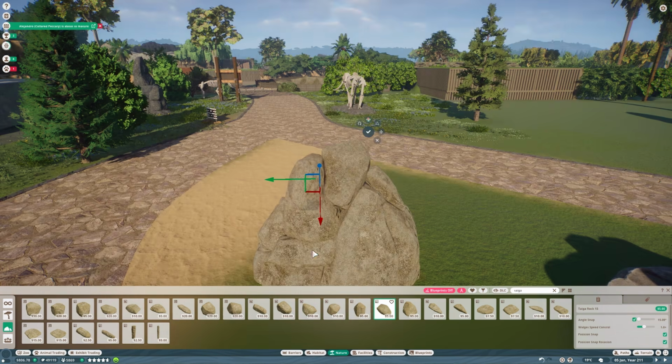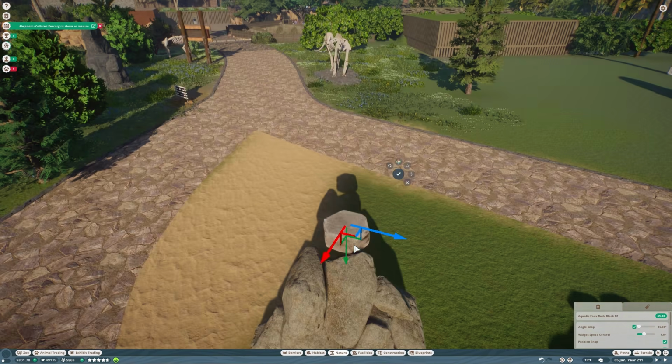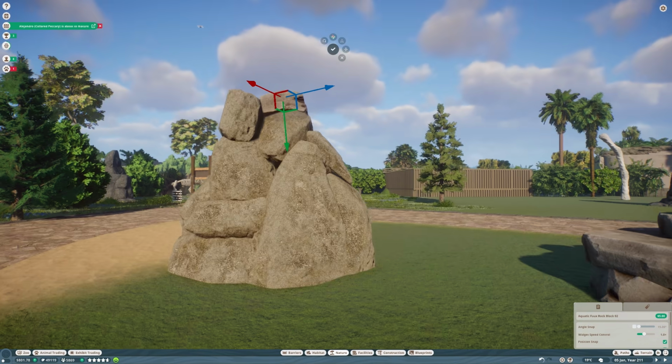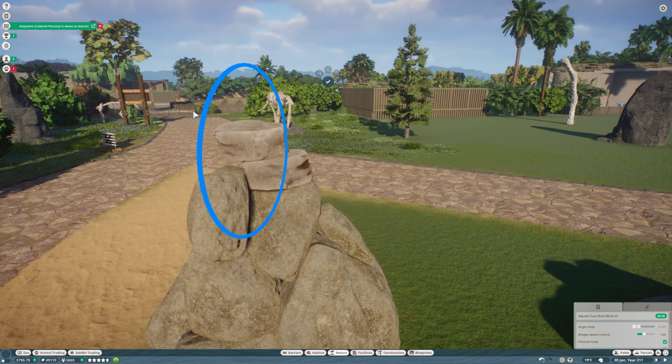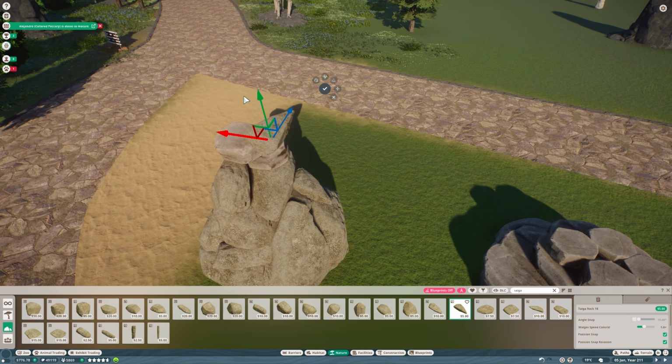So while I carry on going crazy with these rocks, I just want to address something that came up in quite a few of the comments in the last episode. I mentioned that I'd set aside a small area of the zoo for the next DLC, and I got quite a lot of comments along the lines of, aha, so he knows what's in the next DLC. So I just wanted to let you know I have absolutely no idea what is in the next DLC.